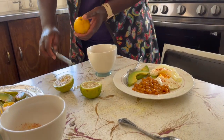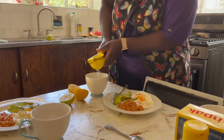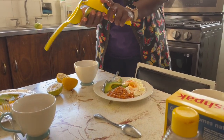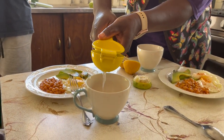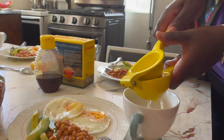Another fresh lemon. Squeeze the lemon in. Oh, look at that. There we go. Let's squeeze our lemon. So we're going to do half a lemon each person. There we go.